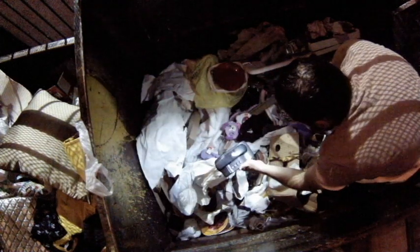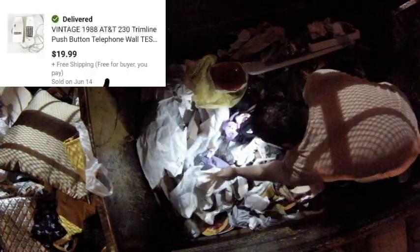That phone, actually, I'm going to show you guys in a bit. I didn't end up taking it because it looked kind of crappy. But I sold a corded phone. I'll show you guys.